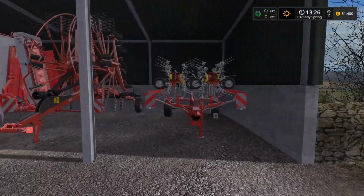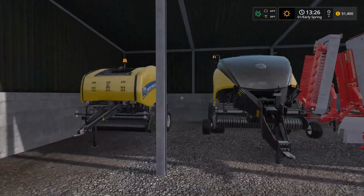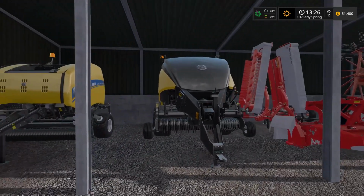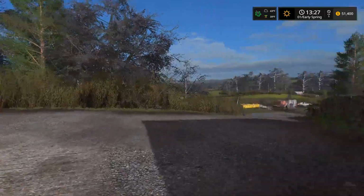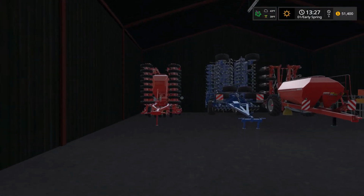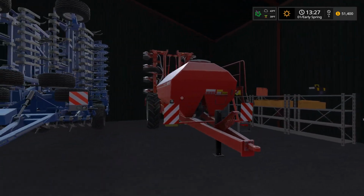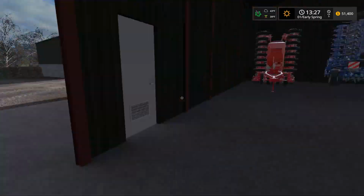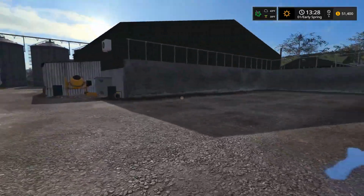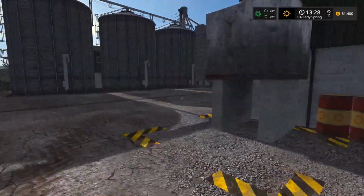This is some of the equipment we got. We got the hauler, the tether, a couple of lawnmowers, and this baler actually came with the map. I didn't have to buy it. But we did buy this one as well. In here, it came with the seeder. I went ahead and bought a cultivator, and I bought another seeder to seed the ones that that one doesn't. I think it seeds sunflowers and maize and stuff like that.